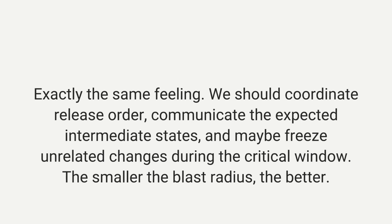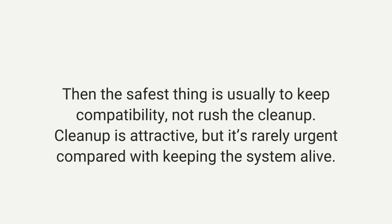Exactly the same feeling. We should coordinate release order, communicate the expected intermediate states, and maybe freeze unrelated changes during the critical window. The smaller the blast radius, the better. And if something slips? Then the safest thing is usually to keep compatibility, not rush the cleanup. Cleanup is attractive, but it's rarely urgent compared with keeping the system alive.